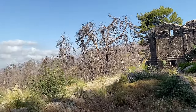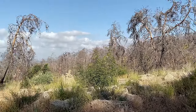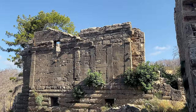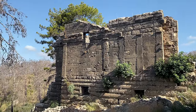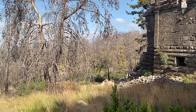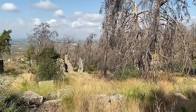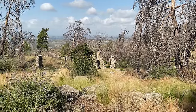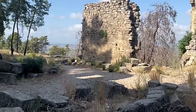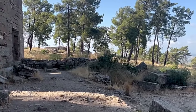But just what an incredible view. And again, the trees, you can see what's left from the fires. Dr. Zelia Nunn, I hope I got her name right. She was up here with a team in 1972 to 1979. She was the only one that really did excavation. A lot of the statues and mosaics were taken to the Antalya Museum where they're at. So there's not a lot of original here, but they did preserve it.